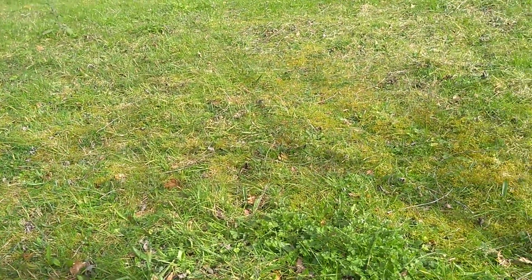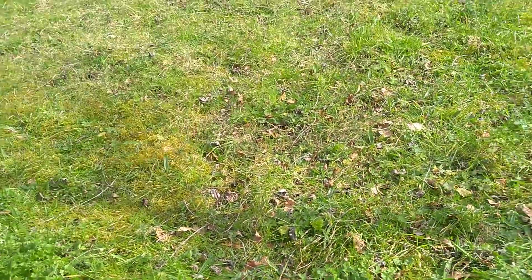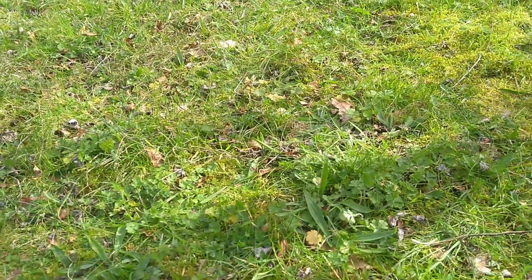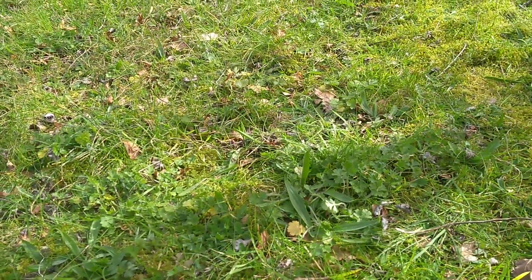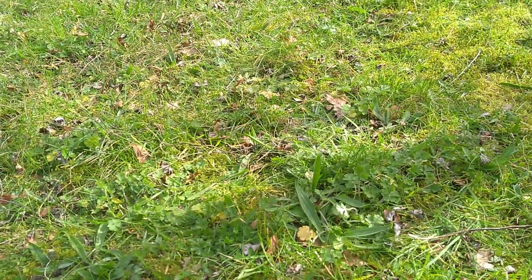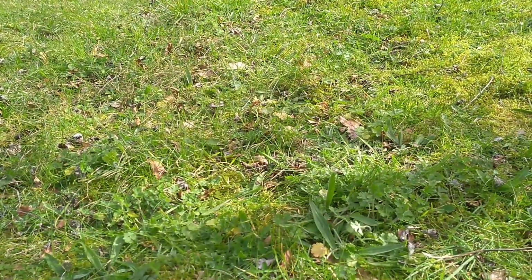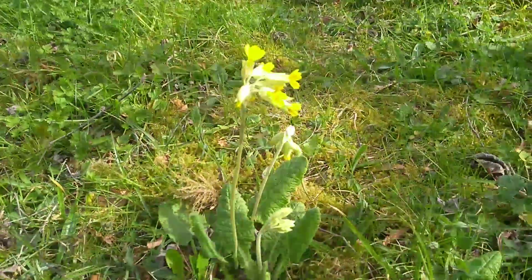Things like lady's bedstraw, fairy flax, knapweed, bird's foot trefoil, and some of the interesting insects that live in calcareous grassland, like the six-spot burnet moth. So I'm here to show you one of the earliest spring arrivals, the cowslip.